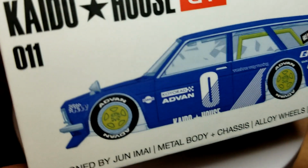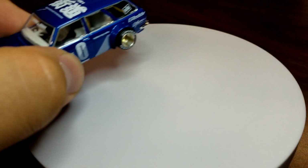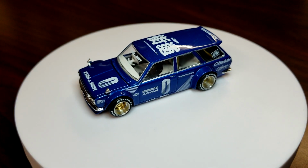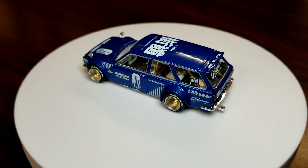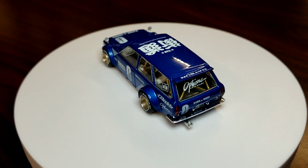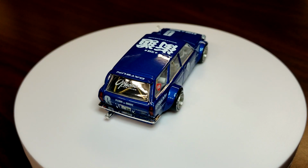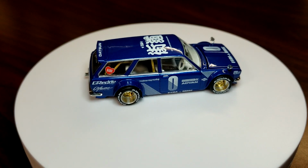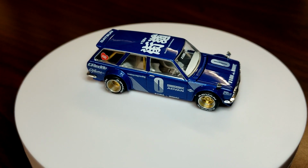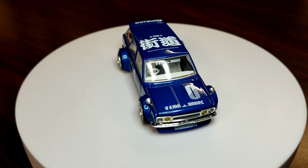All right, there are two other wagons. This is number 11. This is the blue one, the Advan style Kaido House. These ones are wicked. These ones are way better than the previous two. Printing on the tires, just a wicked deco on there. Really, it's just race car style. I really like the blue, nice deep blue. And then of course, the roll cage is in there. It is gold, which is just a cool offset. I think that's really something that makes the model pop quite a bit.